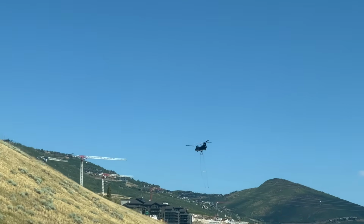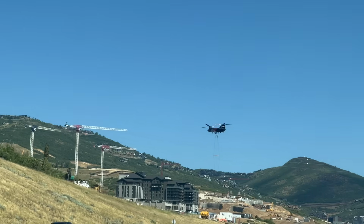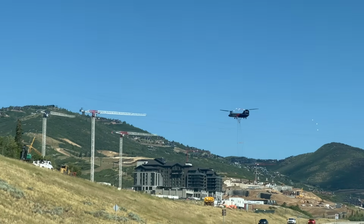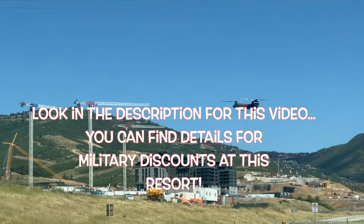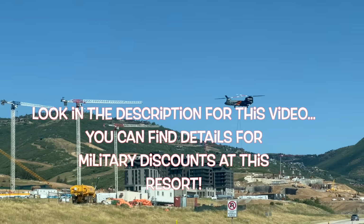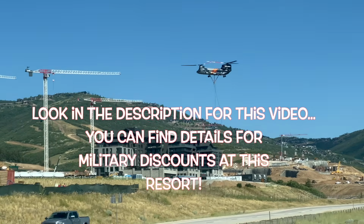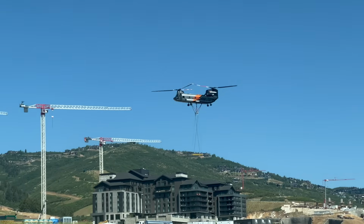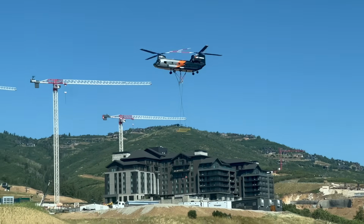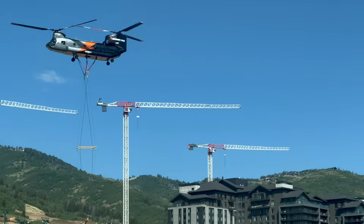Way cool, huh? Look at that. What are they doing? They're lifting stuff with that big helicopter. Oh, wow. Look how huge that thing is. So this is the Deer Valley, well, it's the Mayflower Resort, but it's part of Deer Valley. And it looks like they're about to pick something up. Wow, look at that cool helicopter. That's how they get the lift poles to the site. Oh, cool. See them getting those poles?